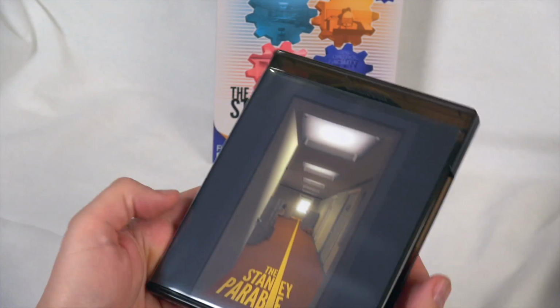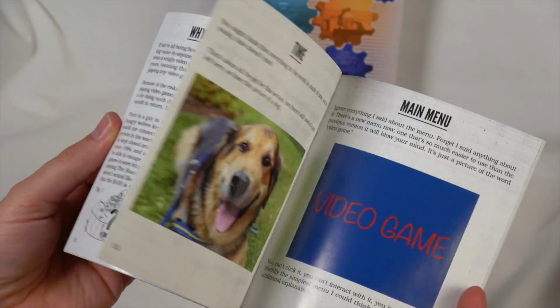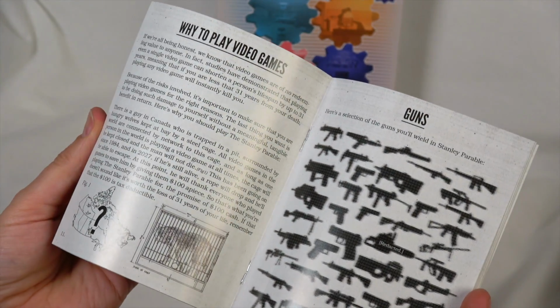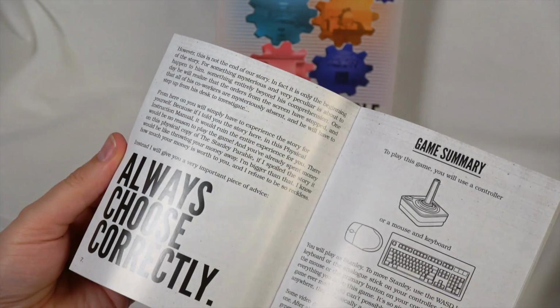Of course, included in the box is the game, as well as the official soundtrack, and quite possibly one of the best, funniest game manuals I have ever read. This is awesome. Oh my god, it's so well made.